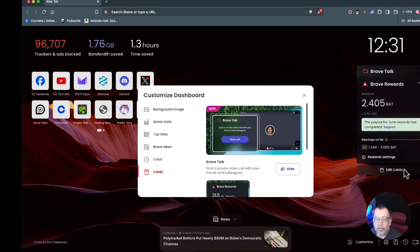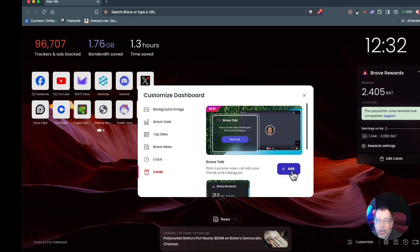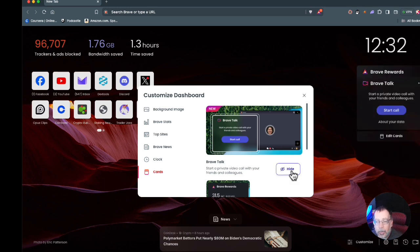What I can do over here is customize what I see. I can change the background image if I like. I can see stats. I can add a clock in here, different news. So you have a lot of different options. You can hide these or you can show them. So for instance, if I come over here, I can always just click on this, Brave Talk. We'll talk about that in a minute. Hide that. If I hit hide, boom, it disappears. I can also bring it back.